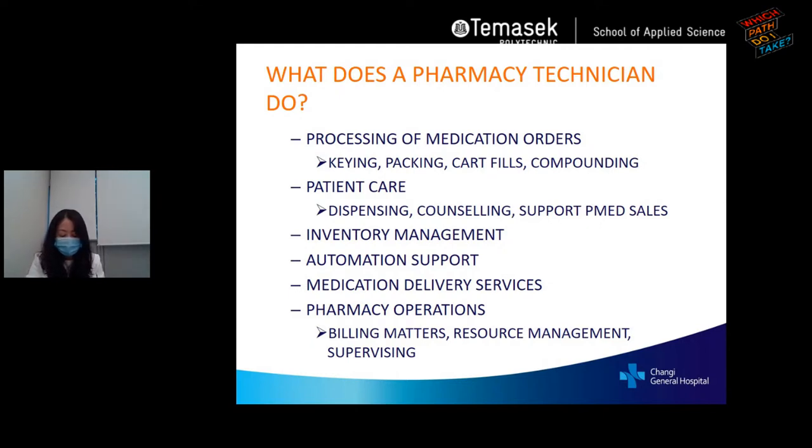In the hospital, we do use automation to help us ensure safe and accurate supply of medications to patients. So our pharmacy technicians come in to help with the support and maintenance of the operation of the automation system. And some of you might have heard of our medication delivery services, which is fast becoming a fixture in hospital pharmacy, to be honest, ever since COVID started. Our pharmacy technicians will support the delivery at different points of the workflow of the delivery service.